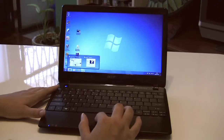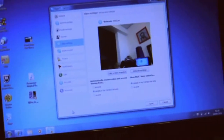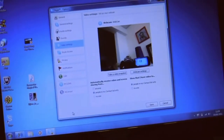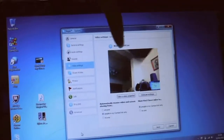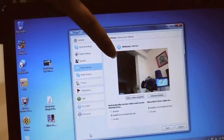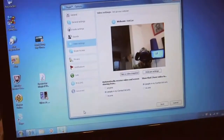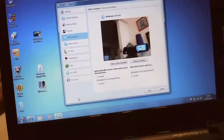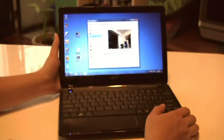Now let's take a look at Skype. The camera, so let's just pull this in a little bit closer so you can see. The camera's, I'd say, pretty good, but if you check out this area here, it's not that dark in the back corner of my kitchen. So as soon as you get into the shadows, things are a little bit lighter than they should be.